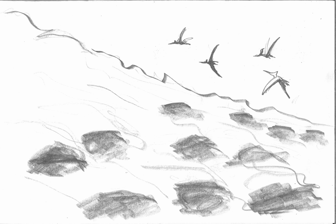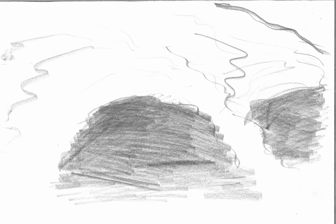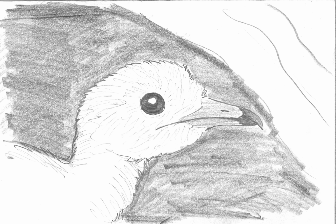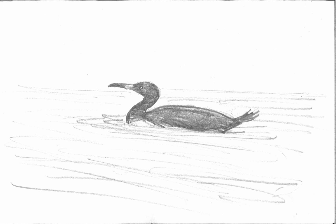The shoreline of the high Arctic of North America. The hillside is littered with burrows. And in these burrows lives something remarkable. These are young Hesperornis, no more than a few days old. These are their parents. They are out at sea and calling for them.